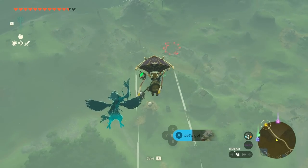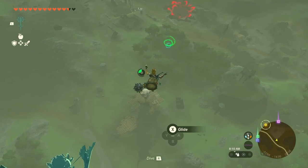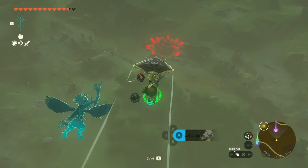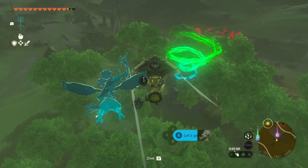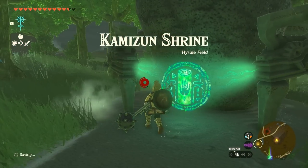All right, shrine time, baby. We got this, and then there's also a... there's like a stronghold there. I don't know about that. It's raining, oh boy. The main thing is getting these shrines done. Kamizun Shrine.